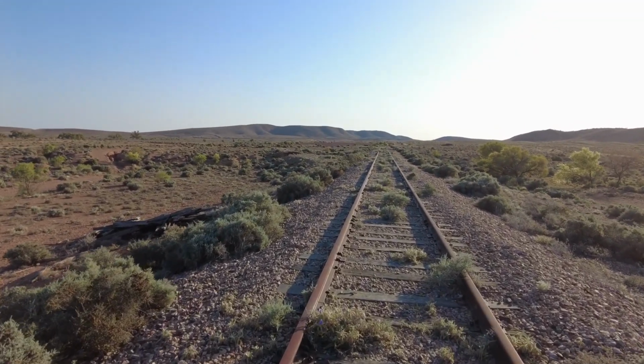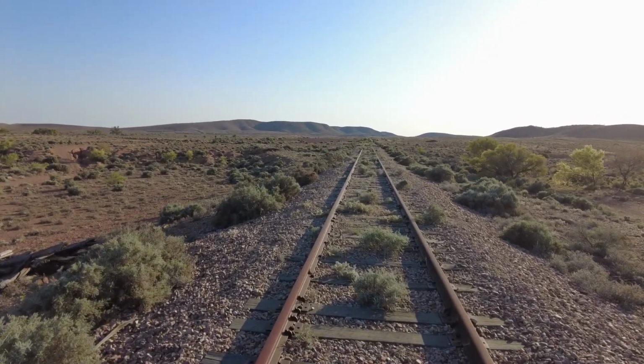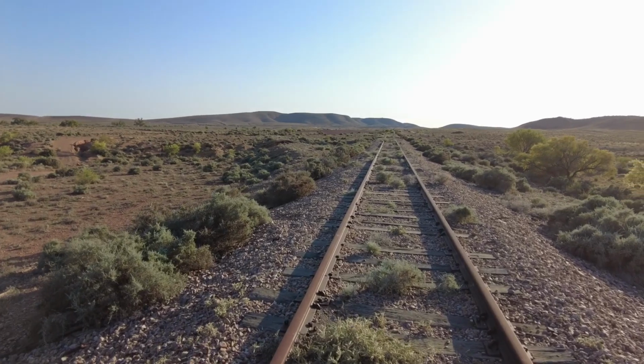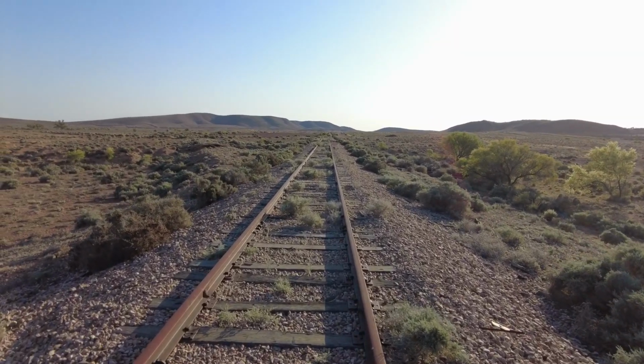Around Leigh Creek, I can't go looking for any sidings or anything of the train line. The whole thing's been swallowed up by the Leigh Creek open cut coal mine. Even though it's no longer being used, you still can't get access to it for obvious reasons.